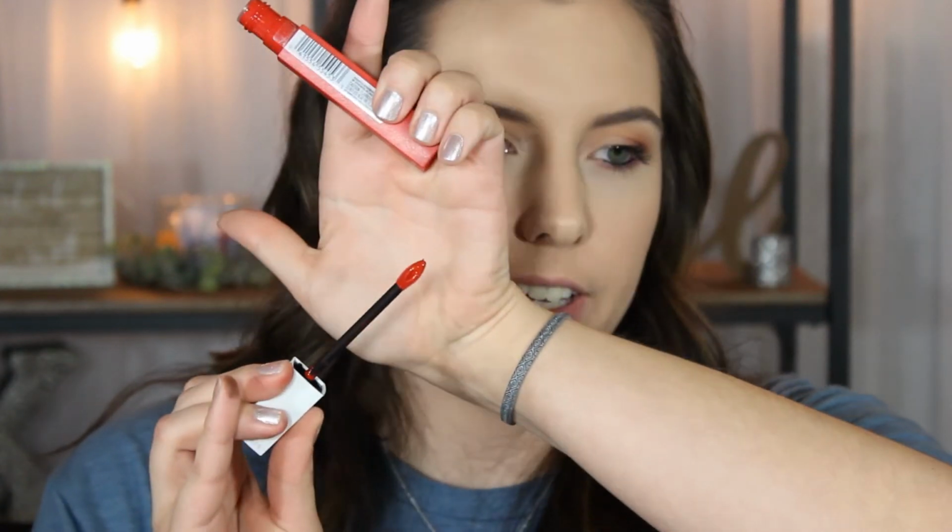This is what the tip looks like. Let's try and apply this. It smells like fruit, I think. It's definitely got a gel, like whipped formula at first. I really like that it is such a fine tip that I can easily draw out my lips. I think that's really nice, and it was actually very easy to put this on. It was not hard at all. Right now it is pretty sticky. All right, I'm gonna let this dry.